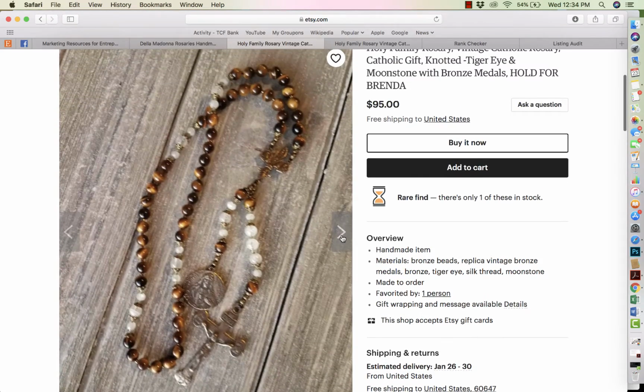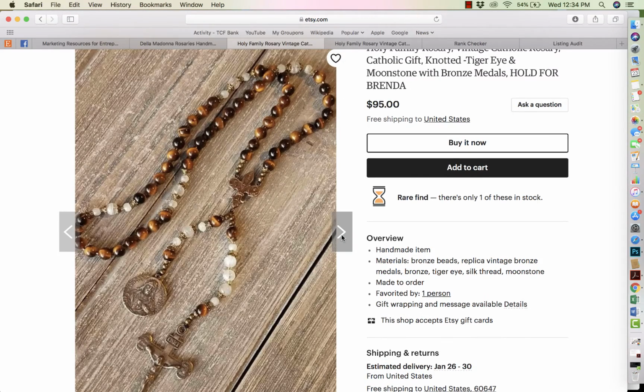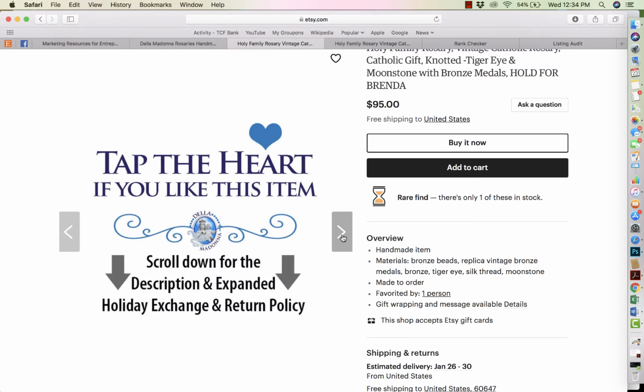So whenever you upload your photos, you have to look at them and make sure that you are putting the best photo as the first picture, because that's your attention grabber. That's the one that's going to make the person want to click to learn more about this product. So you want to make sure that the first photo is the best photo.